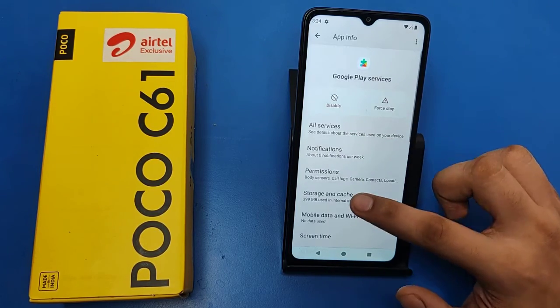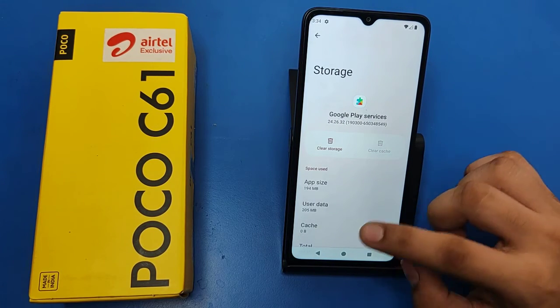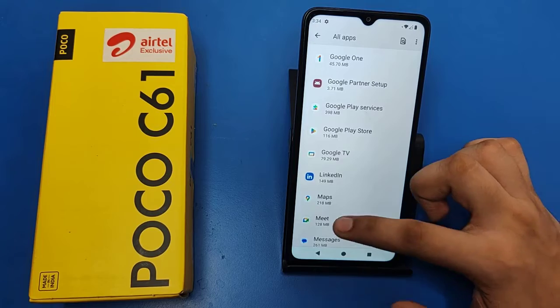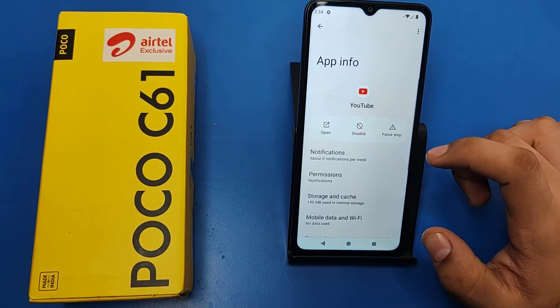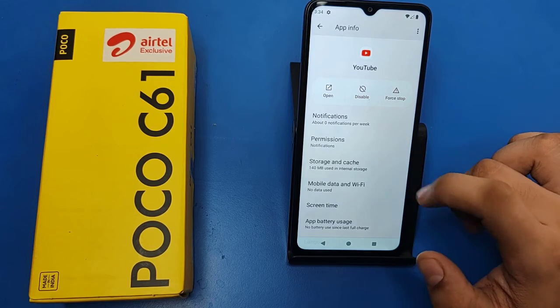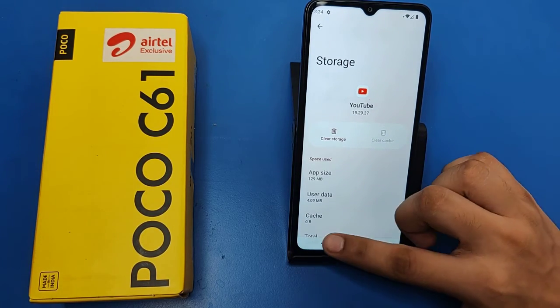First click on storage and cache, click on clear cache, then press back. Select the app that is crashing all the time, like I'm choosing YouTube, then click on storage and cache and clear cache. You can clear the storage also.